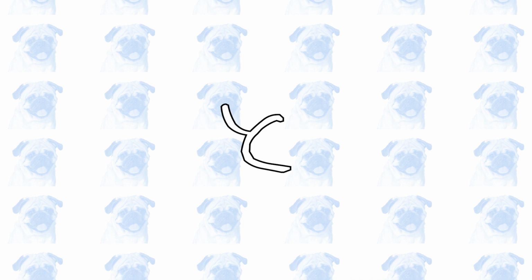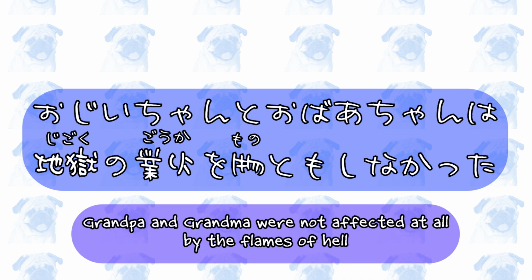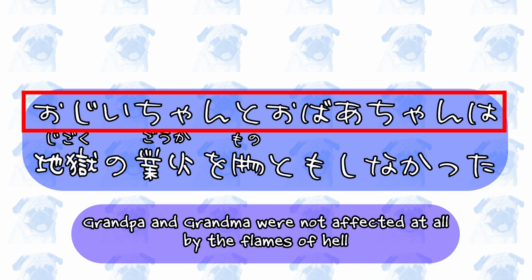The Japanese particle to can work as a conjunction that joins two or more nouns. For instance, おじいちゃんとおばあちゃんは地獄の豪華をものともしなかった。Grandpa and Grandma were not affected at all by the flames of hell. In this sentence, the subject consists of two individuals, Grandpa and Grandma, who are coordinated by the particle to.